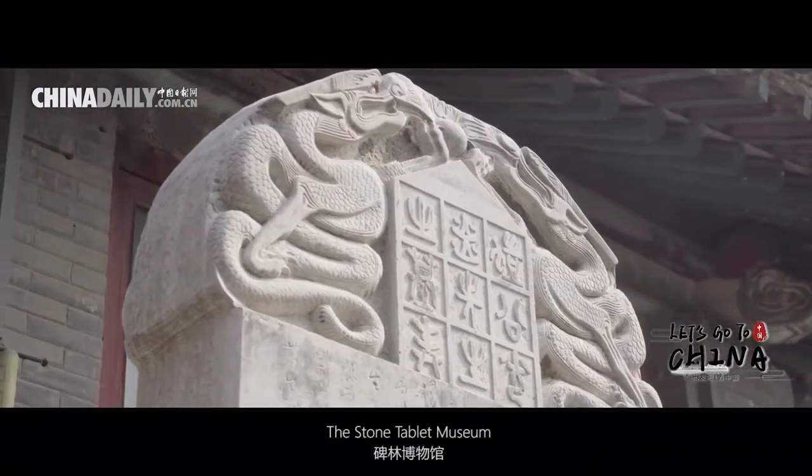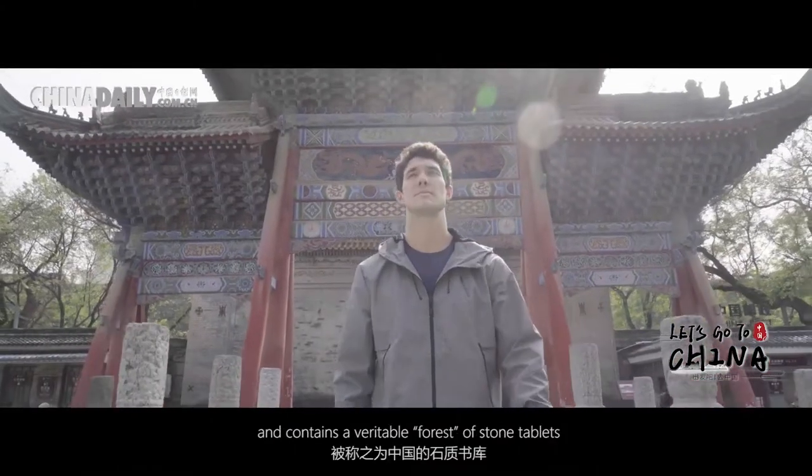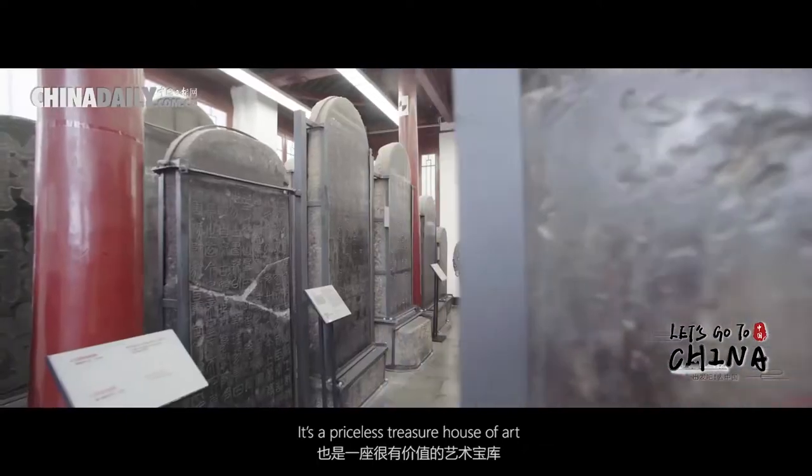The Stone Tablet Museum, which has a history of more than 900 years and contains a veritable forest of stone tablets, is a priceless treasure house of art.